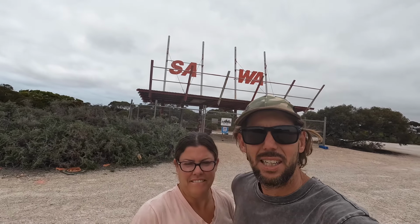We've made it. Made it to SA. Yay. Got up pretty early this morning, left our camp back at Madura. Not very long to get here. Maybe an hour and a half, do you think? Oh, 2 hours? Two hours?